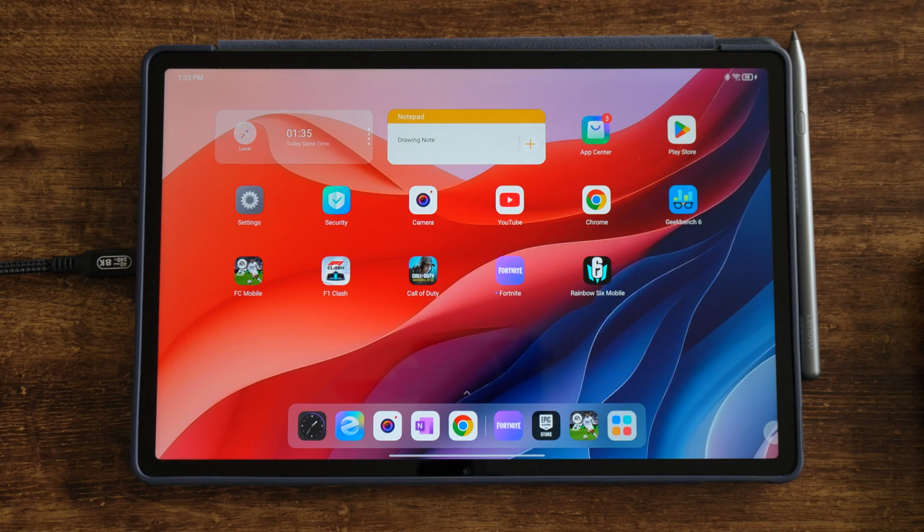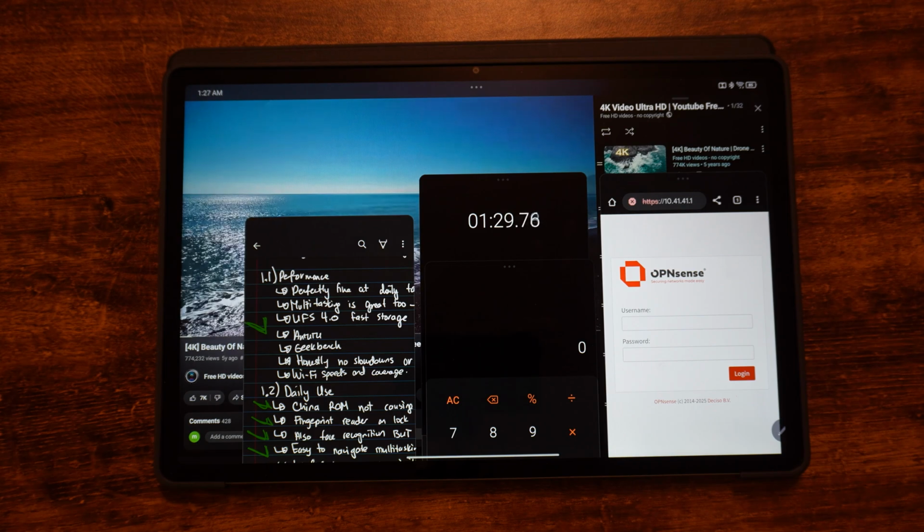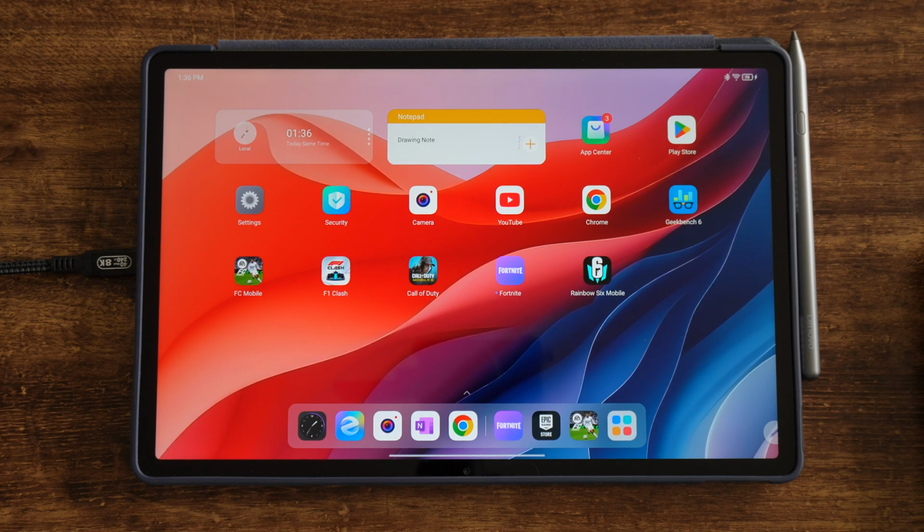It is a 10,200 mAh battery, and I wanted to see how long the battery would last. I set up a sample scenario where there would be 4K YouTube playing at all times with a bunch of apps open in the background as well as in the split screen mode, and in that case, the battery lasted a whopping 9 hours. In my opinion, this is completely fine.